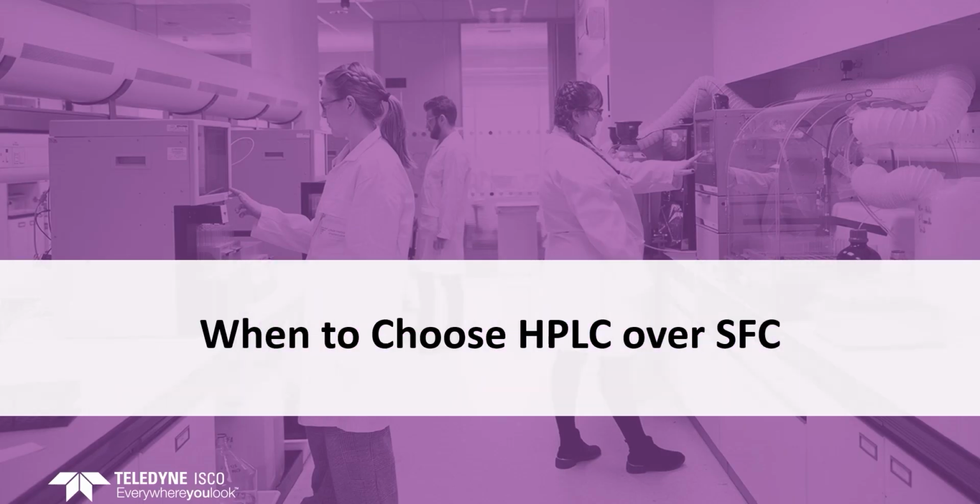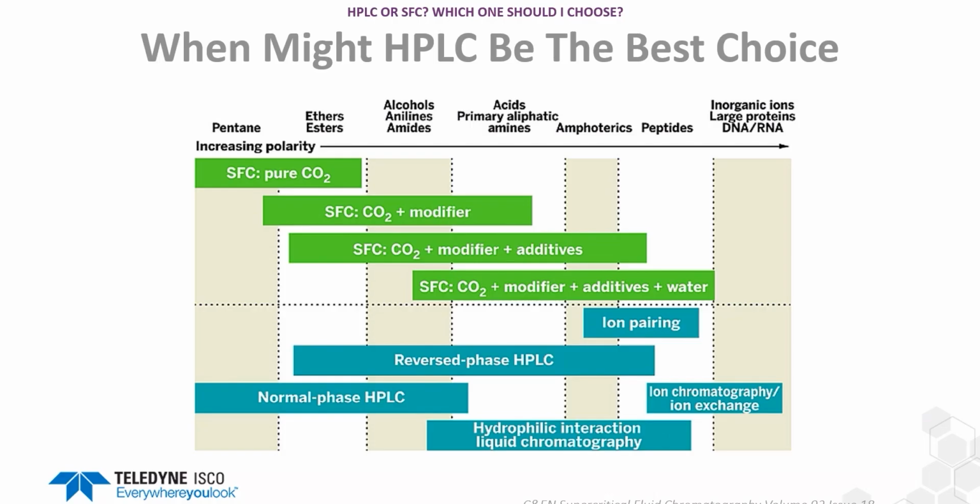So thus far, we've really highlighted the pros of the SFC in terms of its supercritical fluid, the speed it's able to run at, the solvent saving capability, the time saving capabilities of SFC. So when might you use HPLC over SFC? So here's a chart that, if you've ever Googled SFC versus HPLC, will pop up, and it shows you what stages of SFC can separate what compound.